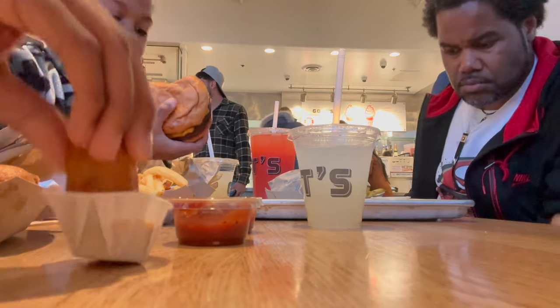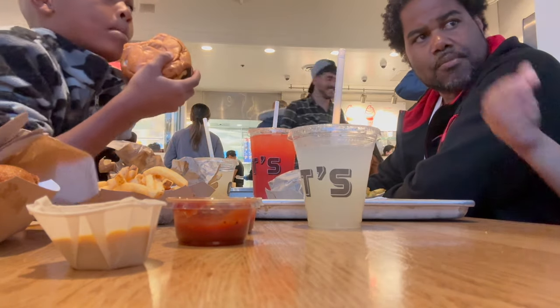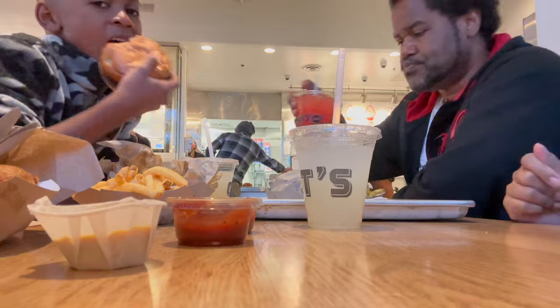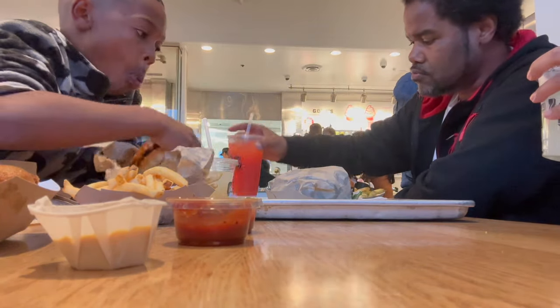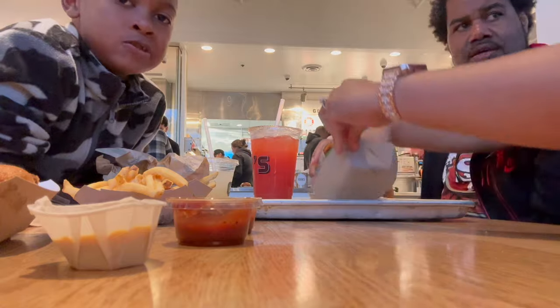Is it ranch or something? I rate this burger, dill sauce or something? 8 out of 10. Very strawberry meat.